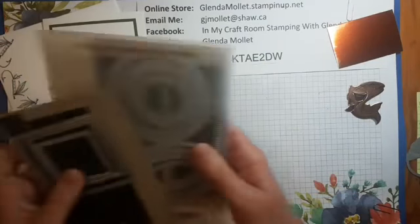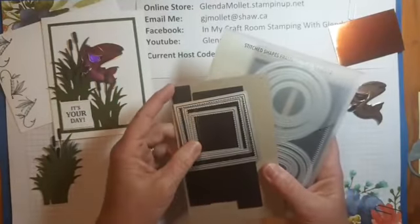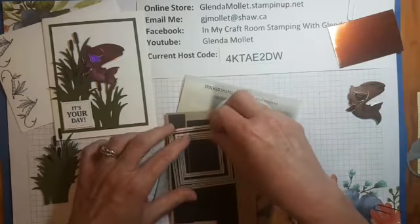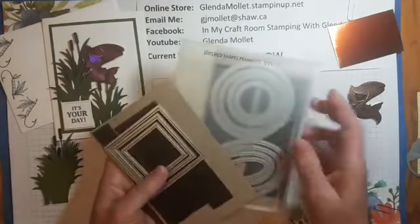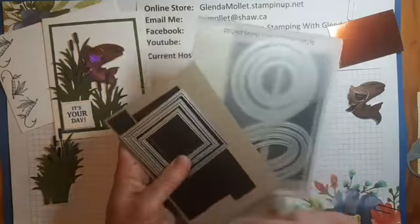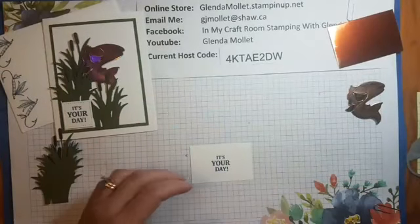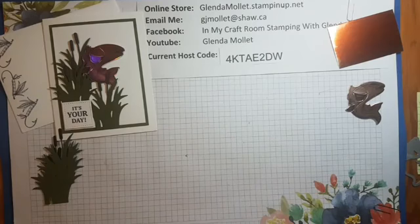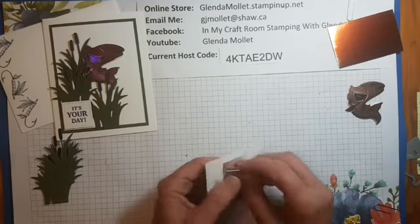We're also going to be using the smallest square from the Stitched Shapes dies. Now these come with circles and ovals and squares, and we're going to use the square one today. So I'll just get that out and pop it on the Big Shot, and run it through once I get it lined up. Alrighty, there we go.